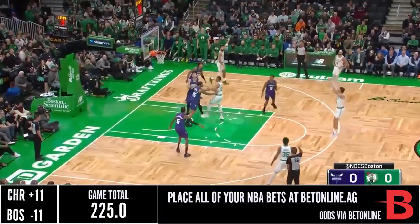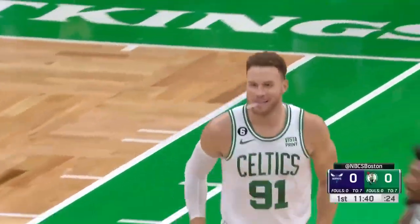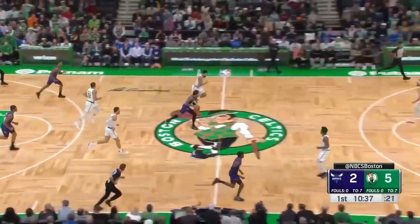Griffin top of the key. They leave him open for three. He sticks. Oh, you better not do that. It only takes one when you're a vet. Rebound control by Washington. Washington's had some big games of late for this team.